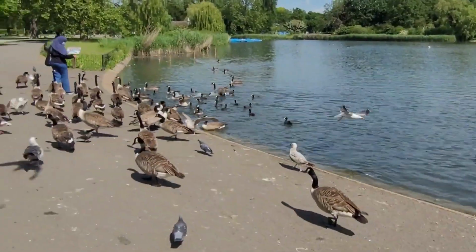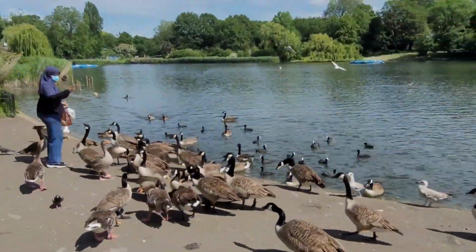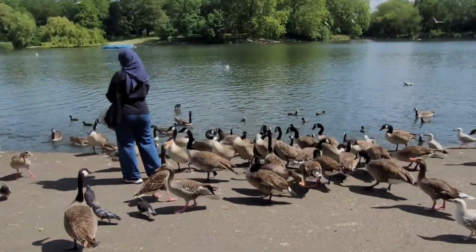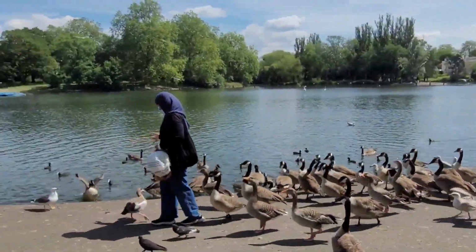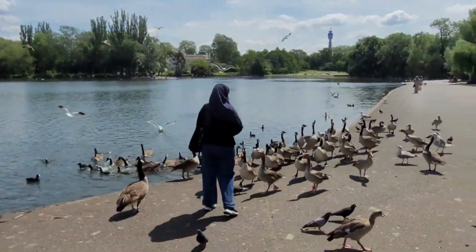Like a lot of the wildlife in London, it's extremely tame, as you can see here with these birds. And this lady comes here regularly and feeds bread. So if you're thinking of coming down to the parks, it might be worth considering to bring your own food, unless you don't, of course, want to be attracted by the wildlife.